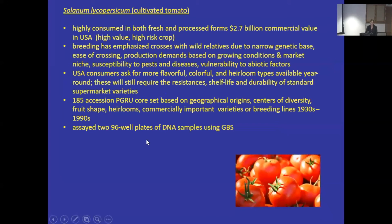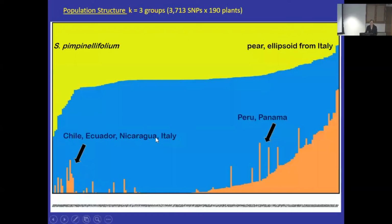Consumers in the US want more flavor, color. They like the heirloom types, but those still require the resistances, the shelf life, and the durability. So what we have is a 185 accession core set based on geographical origins, centers of diversity, fruit shape, heirlooms, commercially important varieties. And we assayed 2 sets of 96 well plates. And when I analyzed this, we ended up with around 3,700 high quality markers in 190 plants.